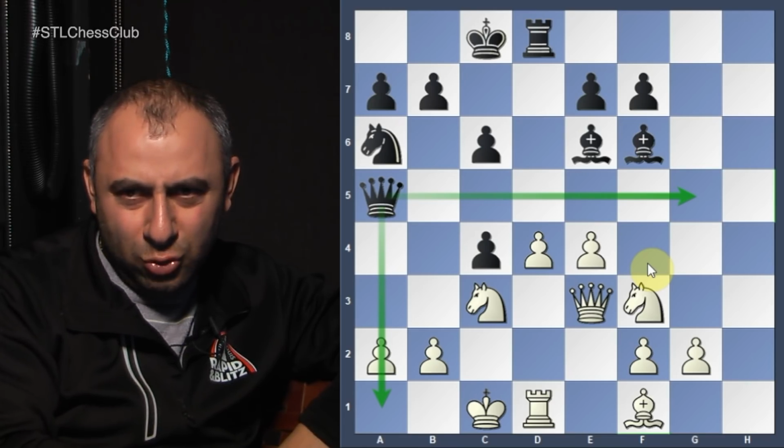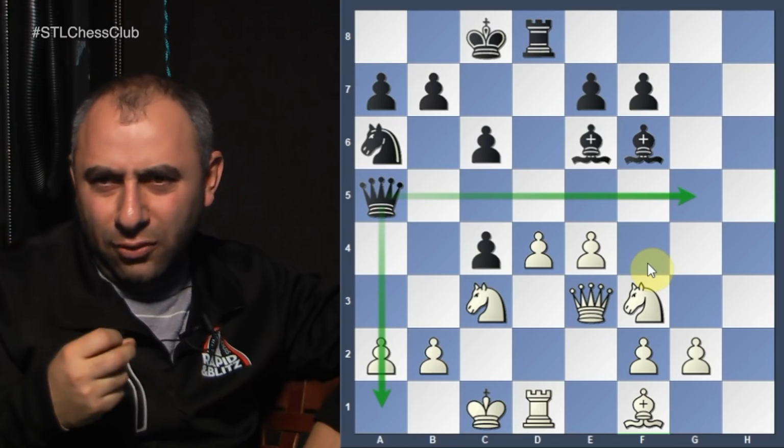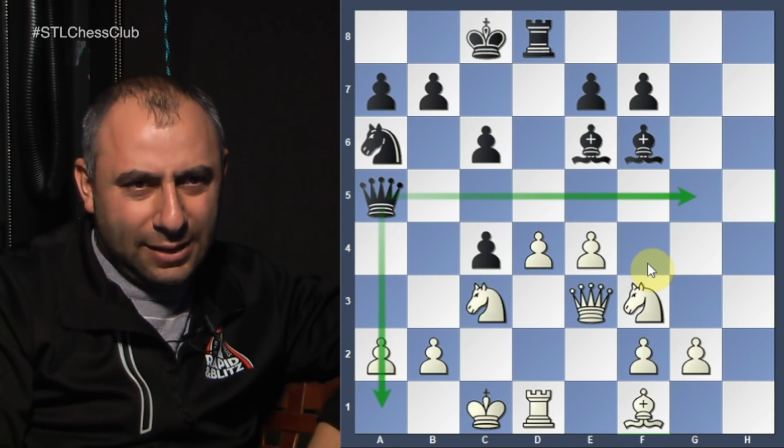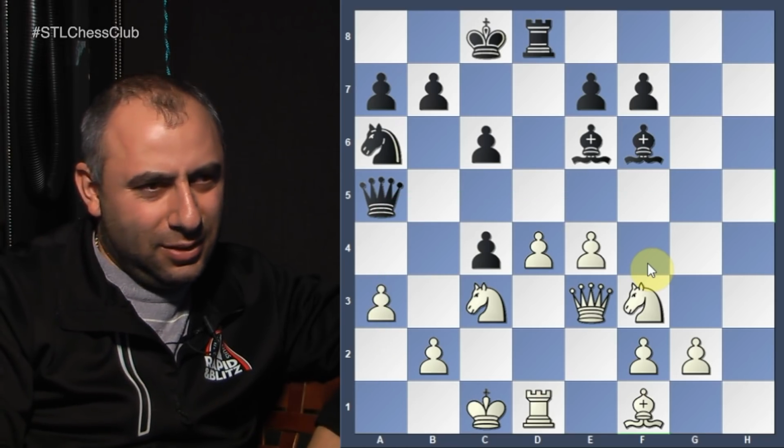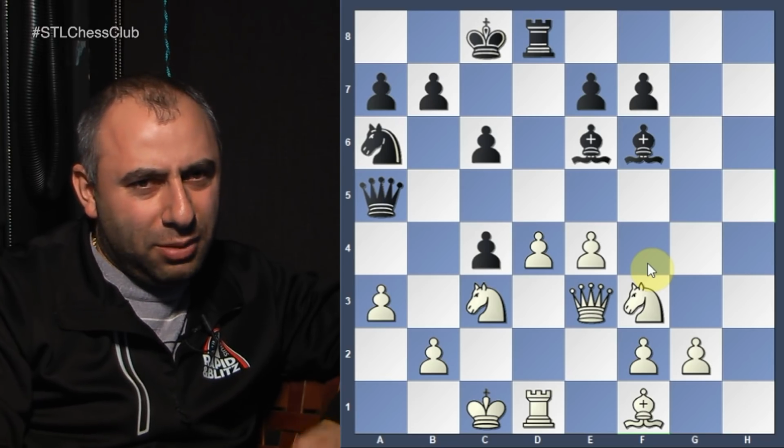So then what kind of move do we need to prevent that? A3. Preventing move. Prophylactic. Prophylaxis. Yes. B3. Prophylaxis, yeah? Preventing move.